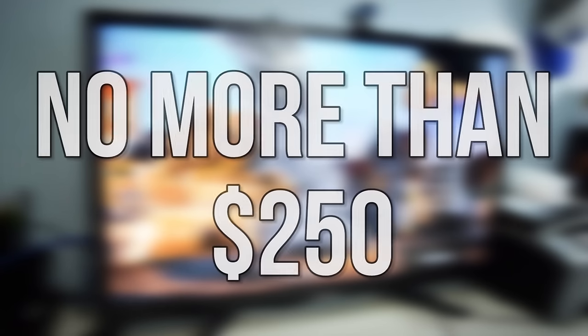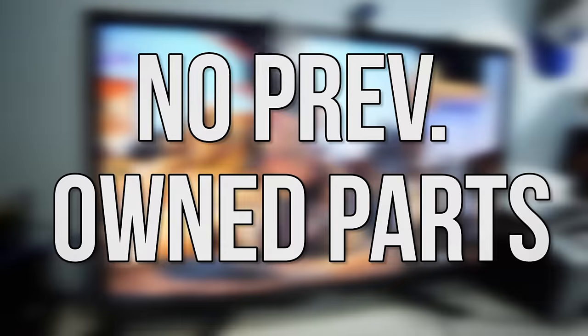But with all that out of the way, the rules are very simple. Every builder had a budget of $250 or less to build the best price performance gaming PC possible. And every dollar over that $250 would count as $2. And based on my metric system, which I developed, and I'll explain that in a second, I had to judge the winner. The system is as follows.